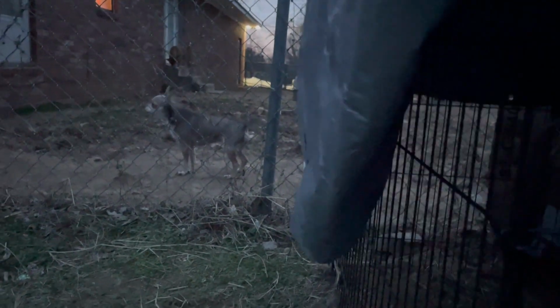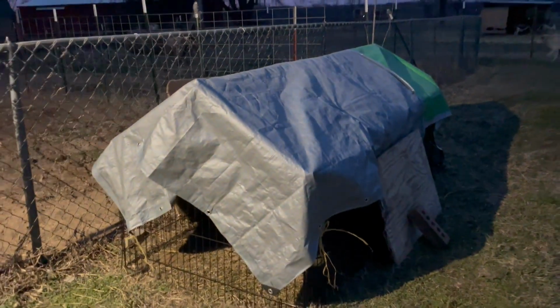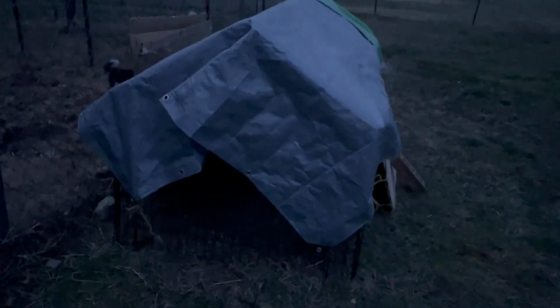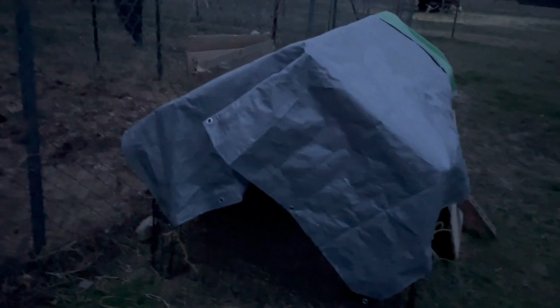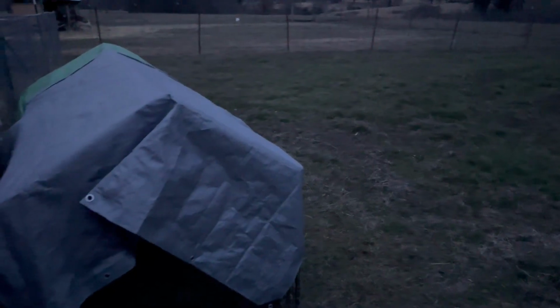Look who got down. See that light? That's one of the reasons I put it here. This is not a real good cage, but I put it here because there is a motion detector light here. And then at least one of the dogs, usually Tucker, is right here. So just him barking at whatever should take care of it.